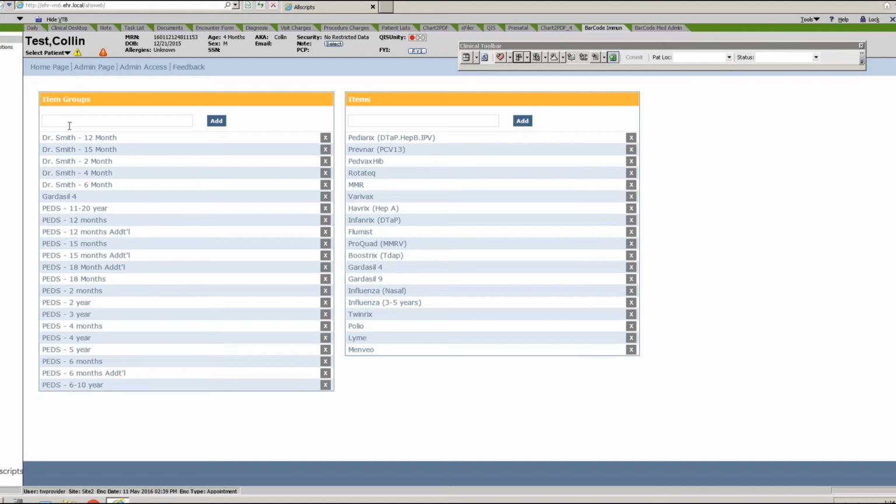So I'm just going to continue on with my Dr. Smith. My next pattern one is a 2-year. I can hit add there. And so at that point, my 2-year was added right here. And then my actual items that I want to assign to that are within here. One of the items that I want to put in there is actually the influenza, not the nasal. So I can actually go and I can just type in influenza.